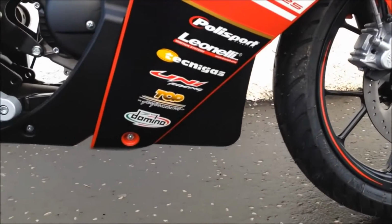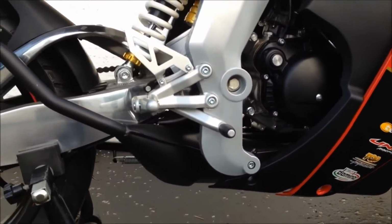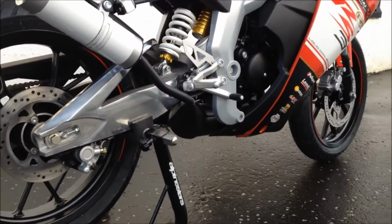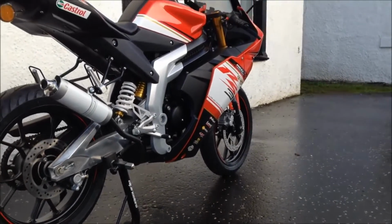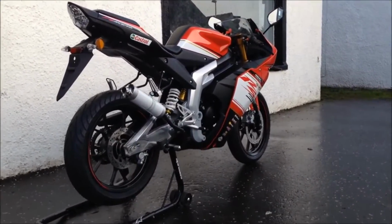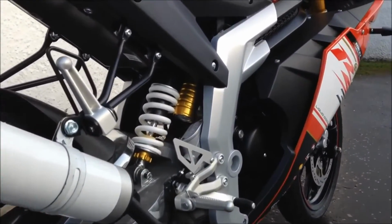And this is the good part, it's a 2-stroke engine. And I honestly think that every 50cc bike you get should be a 2-stroke because it gives you that little bit extra power and it's just so much more fun, especially when you're getting into biking. You're going to have a lot more fun on a 2-stroke than you ever would on a 4-stroke 50cc.